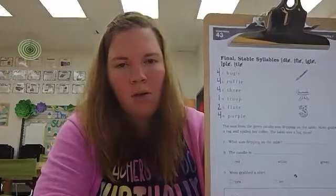Turn your worksheet to the back side and I will tell you how many codes you need at the top of the page. For number 1, you are going to make 4 markings. Number 2 also has 4 markings. Number 3 has 4 markings. Number 4 has 1. Number 5 has 2. And number 6 has 4. So your numbers are 4, 4, 4, 1, 2, 4.